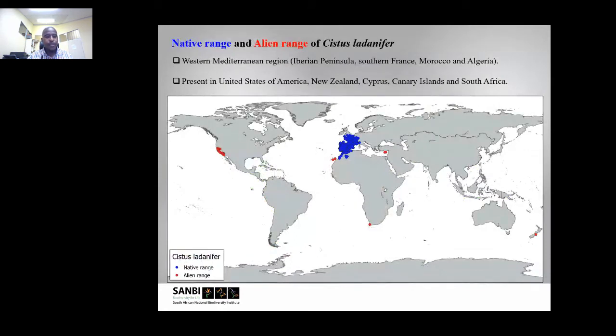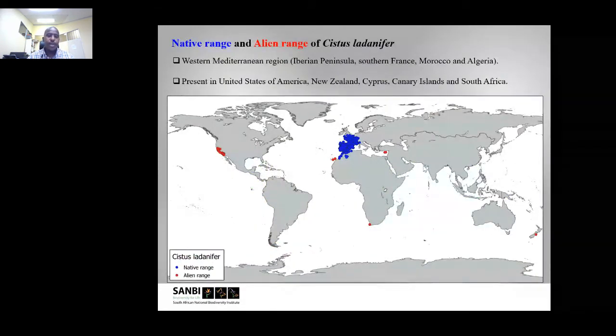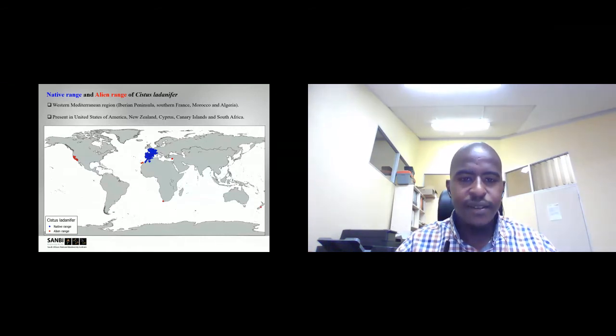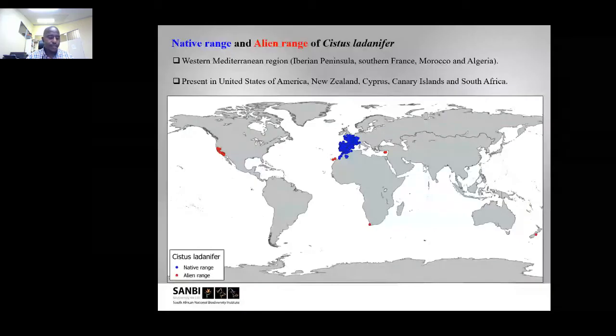What you see now on your screen is a map of the native range and the alien range of the species. The blue dots are showing the native range, while the red dots are showing the alien range. The species is native to the Western Mediterranean region, which covers the Iberian Peninsula countries, southern France, Morocco, and Algeria in Africa. It is currently listed as an alien in 5 countries: the United States of America, New Zealand, Cyprus, the Canary Islands, and South Africa.